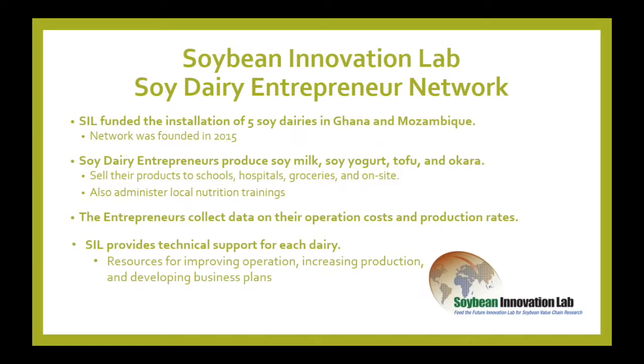They run their dairies on a daily basis, producing many types of soy food, including soy milk, soy yogurt, tofu, and okara. The entrepreneurs sell their soy products to schools, hospitals, local merchants, and directly from their operation site, and they also administer local nutrition trainings, educating their communities about the nutritional benefits of soy.